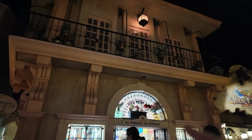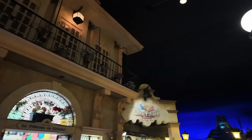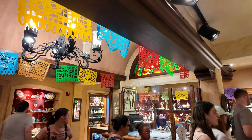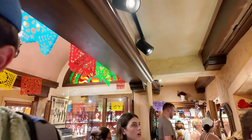Another one of my favorite places to explore in this pavilion is over here in the glass shop. So I think we're going to head in there. And then afterwards, we're going to take a ride over on the Grand Fiesta Tour, the one and only attraction here in the Mexico Pavilion. This will be awesome. Very similar to the other Arribas Brothers stores, there is usually a person working with the glass behind the glass.